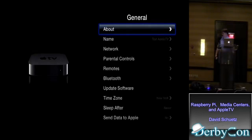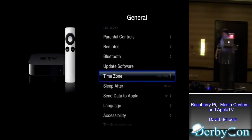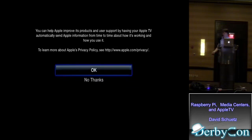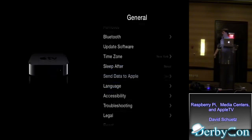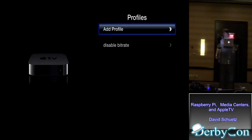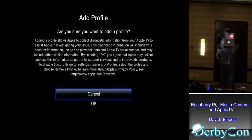Okay, so I'm in general. I go down to send data to Apple. And there's that thing that, oh wait. Did you see it? Secret device ID? All right. If I hit select, it gives me that. It says, okay, you can send us stuff. Yeah, I really don't want to send you stuff. But if you hit play, it says add profile. Okay, let's add a profile. Are you sure you want to add a profile? Adding a profile as you collect the diagnostic information, et cetera.